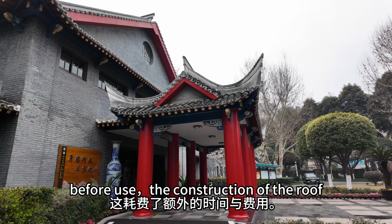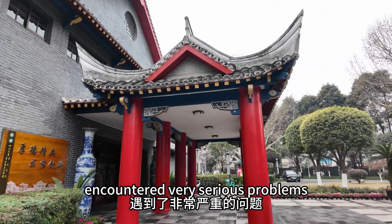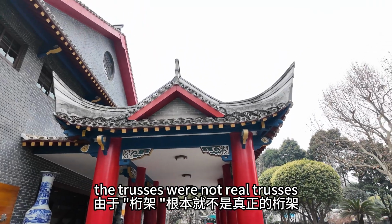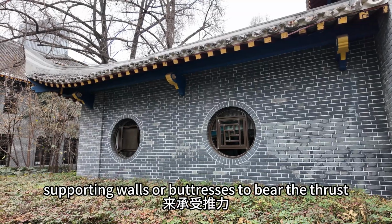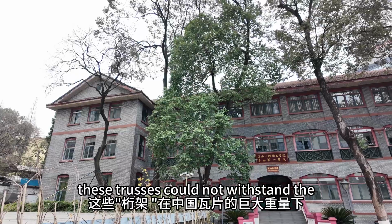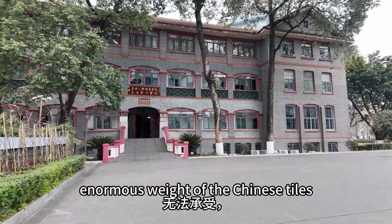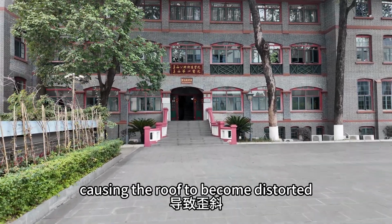The construction of the roof of the administrative building encountered very serious problems. The trusses were not real trusses at all, with no supporting walls or buttresses to bear the thrust. These trusses could not withstand the enormous weight of the Chinese tiles, causing the roof to become distorted.